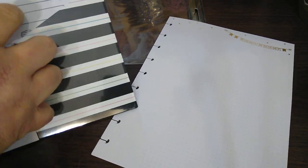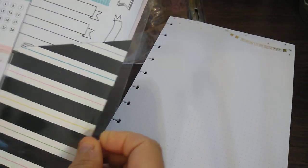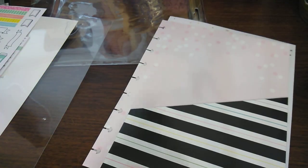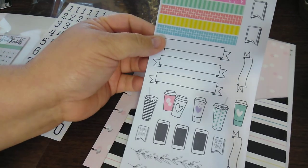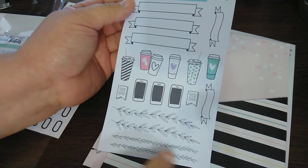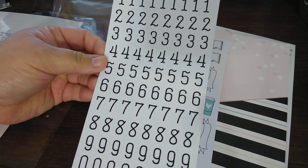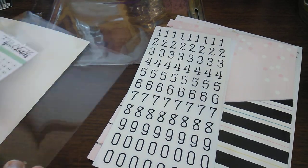Now, I already have a pack of this I have not used yet. Let's see how they have this set up. Okay, here we go. So you get this nice little folder. You never have enough folders. You get this sticker sheet, which I thought was super cute, like the journaling sticker sheets. You're getting your coffees, your phones, your to-do, your banner, and then the little floral. Super cute. And look at the numbers. I love the style number. Very cute. So that's why you get so many pieces, because of this.